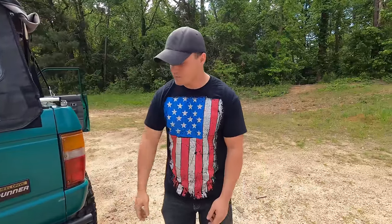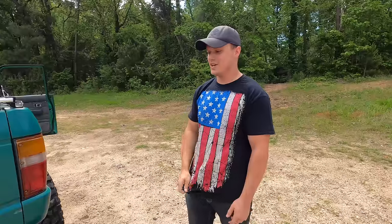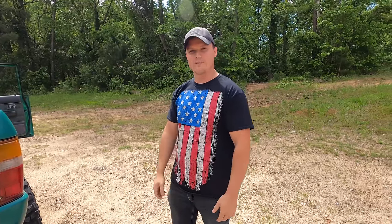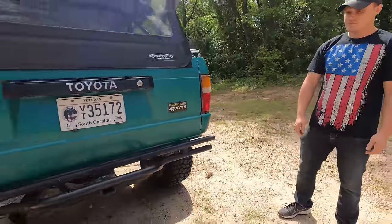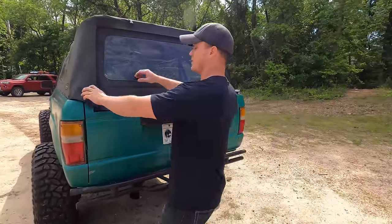Can you tow with it? I can, especially with the power I have now. I never tried towing with the 22RE, but yeah. I want to get a little small camper and tow that to the little pod parks. Yeah, that'd be pretty cool. Well, that's pretty sweet. And the back tailgate just comes down? Yeah, just like a regular tailgate. Just like a truck, man.